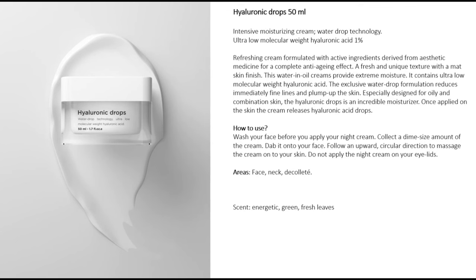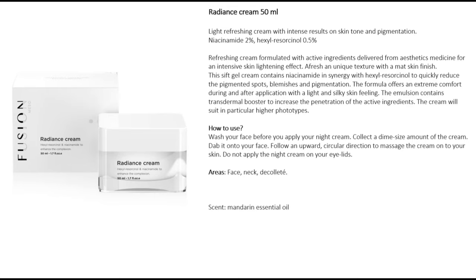Radiance cream. We talked about this with the pigmentation. This is a cream that works really good. It has niacinamide and resorcinol. This is going to be good for pigmentation, for spots on the hands, hyperpigmentation of the hands. Overall, the face is going to brighten and it's good for hyperpigmented skin. It has a nice scent. It's like a mandarin. It smells very good.